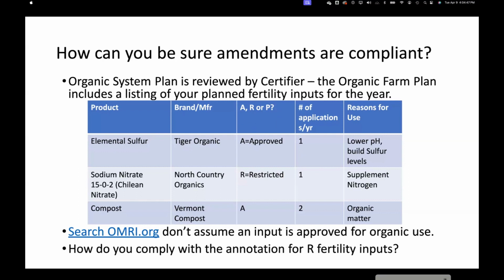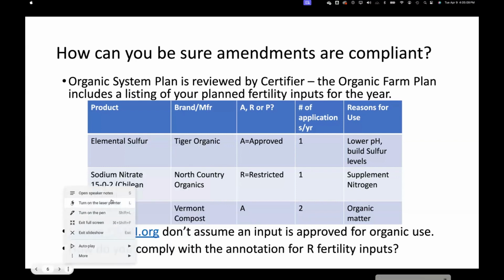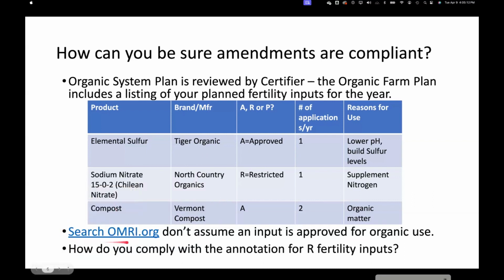And sometimes people use organic amendments and they automatically assume they're approved because they have a certain organic label on them. So it's important to really delve into this process of how to make sure they're compliant. First of all, you might see this OMRI label logo on the bag of fertilizer. That stands for the Organic Material Review Institute.